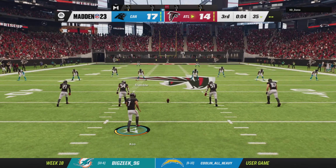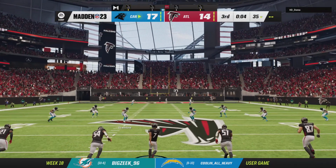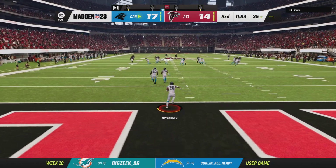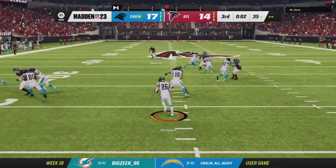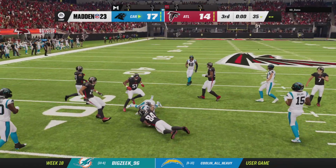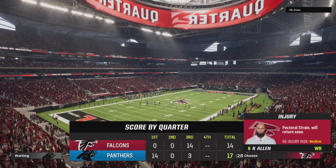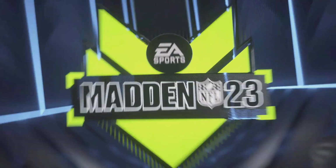Following the touchdown, here's Koo to kick off. Nuwanger now from his end zone. And he will be taken down here on the return on what will wind up being the final play of this 3rd quarter.